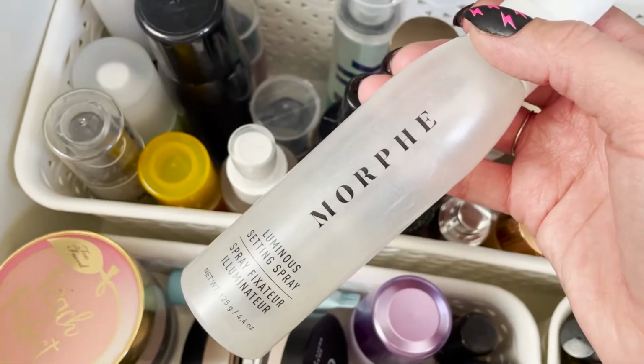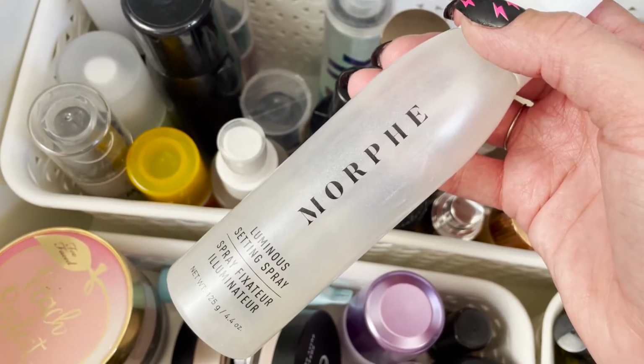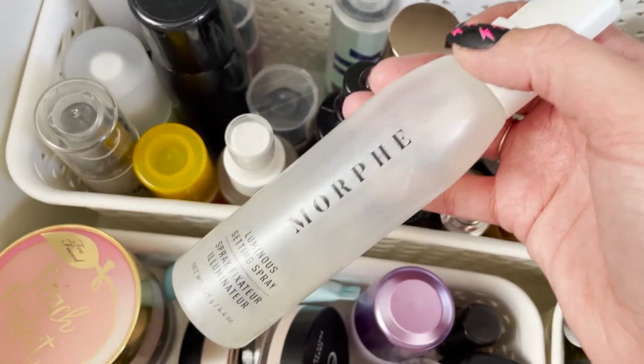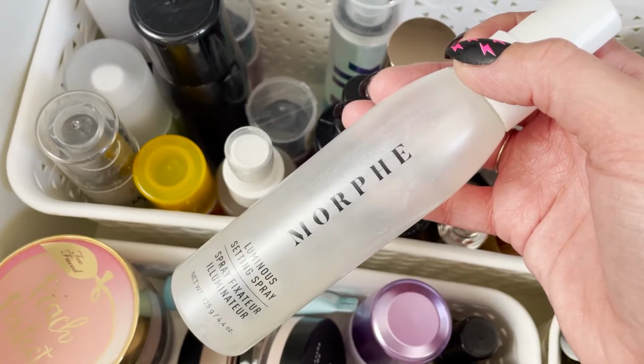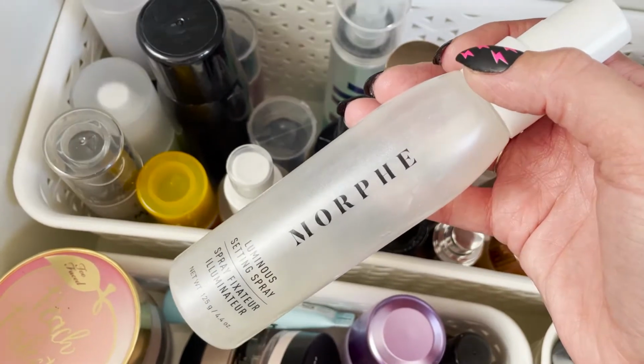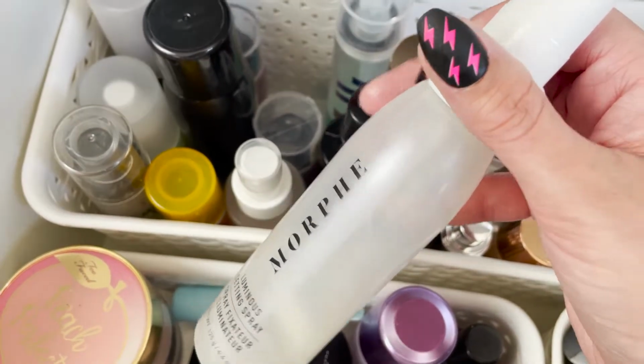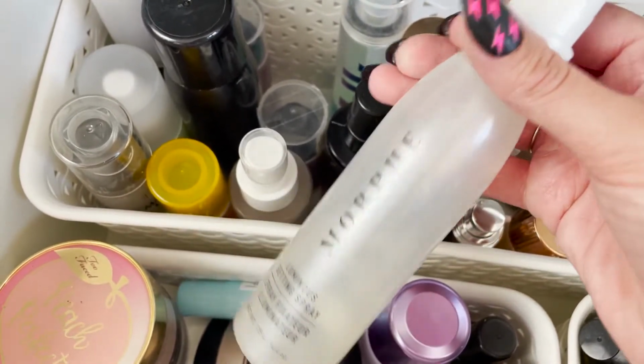I had this in, I want to say it was my July Shop My Stash, or maybe it was the month before. I really love this. The only thing is Morphe's cruelty-free status isn't entirely clear. Otherwise, I probably would have gone ahead and just grabbed a backup of this already, but I think for now, I'm going to concentrate on using it up.